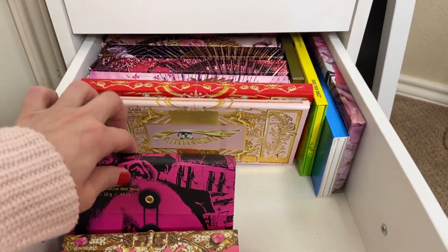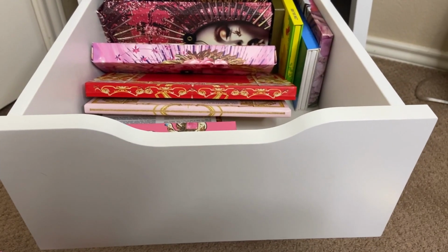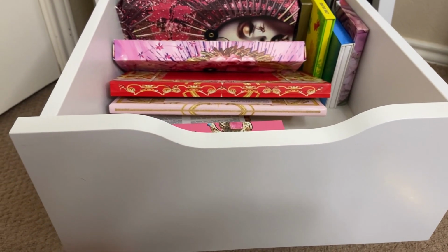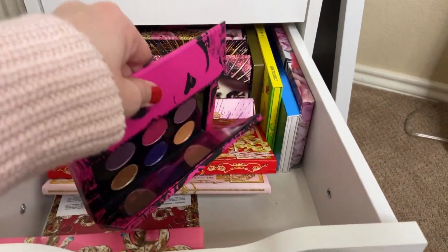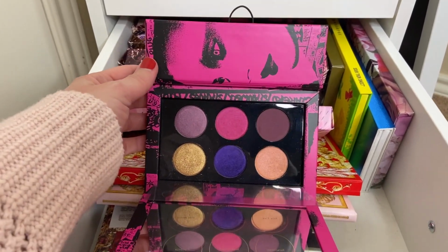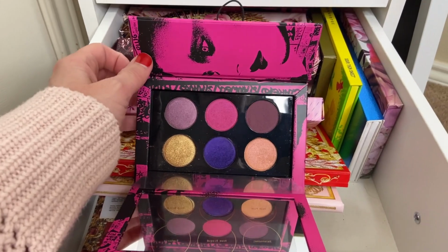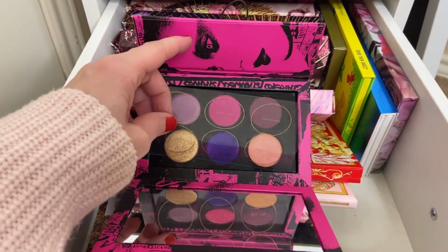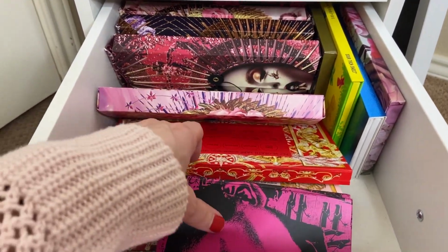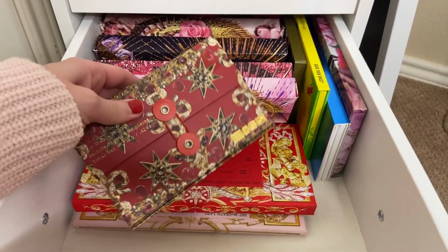So let's go into Pat McGrath. Now I've got a few of the 6-pan palettes here, and I just don't reach for them. I don't use them. I love the collector aspect of it, but I'm just not using them. And this probably would have been my favorite of the three. Again, you know why. The pink, the purple, it's got a beautiful gold in there, but I just don't use it. I don't reach for it. I'd pick another palette over this palette, to be honest.